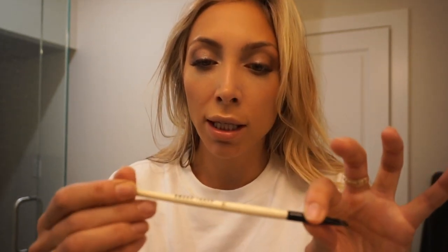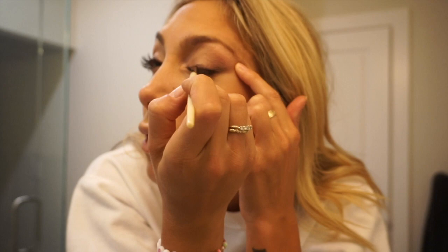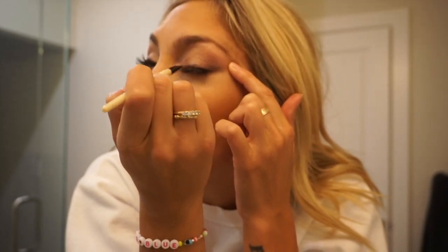Perfection. I don't really use eyeliner that is a pencil that much. So I just use powder eyeshadow. It works better for me. Taking a little bit of water on this Bobbi Brown eye definer brush, just a little bit. It picks up eyeshadow better. I'm using a dark brown and a black mixed, and I just paint a little line on my eye to give an eyeliner.